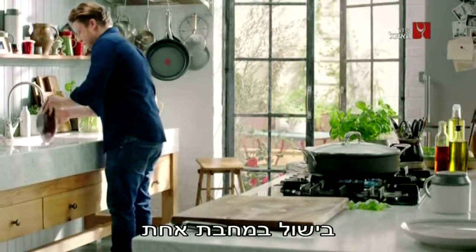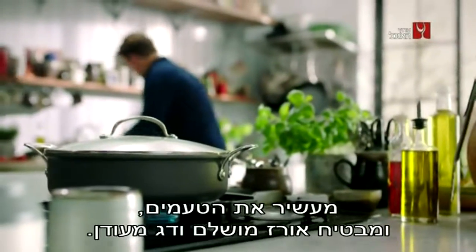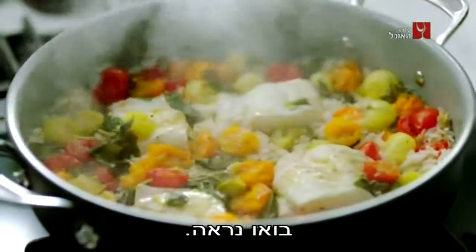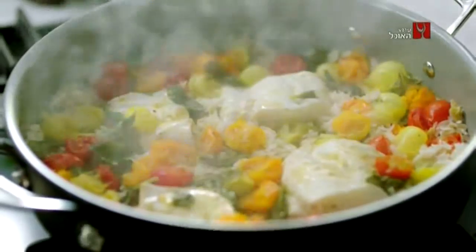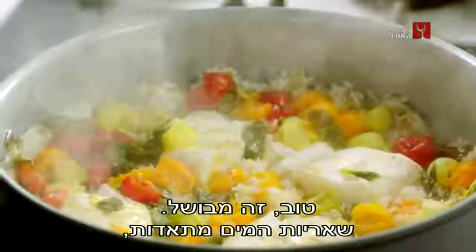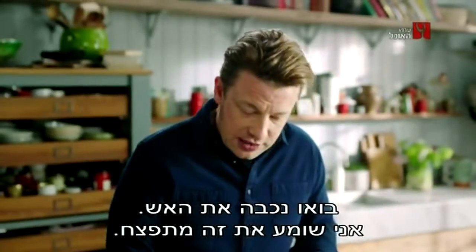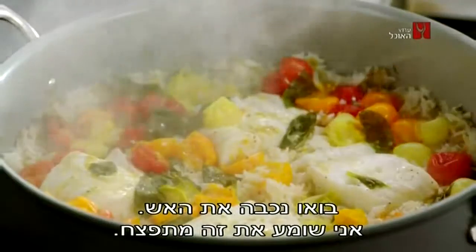Cooking everything in one pan boosts flavour and guarantees perfect rice and delicate fish. So let's have a look. Very nice. So let's try the rice. Okay, it's cooked. The last remnants of water is going, and you can see how the tomatoes have just kind of given up all their beautiful flavour. So let's turn that off now. I can hear it just crackling.